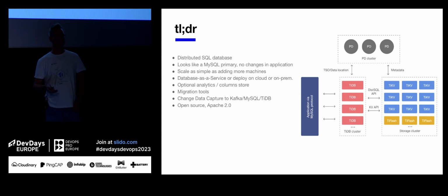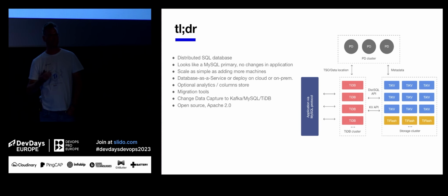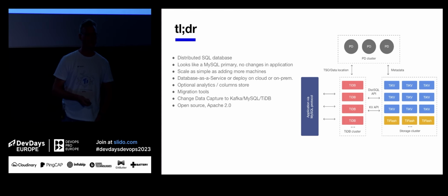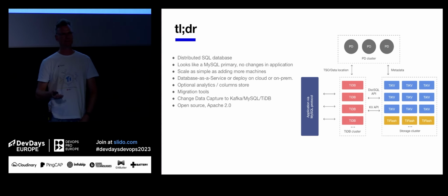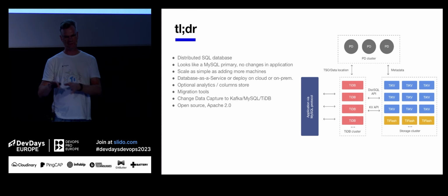So TiDB, it's a distributed SQL database. From the application view, it looks just like a MySQL primary, so there's no need to change the applications or anything like that. If it's already connected to a MySQL, you can more or less just do a lift and shift into TiDB. It scales as simple as just adding more nodes, so you can scale the SQL processing independently from the storage side.